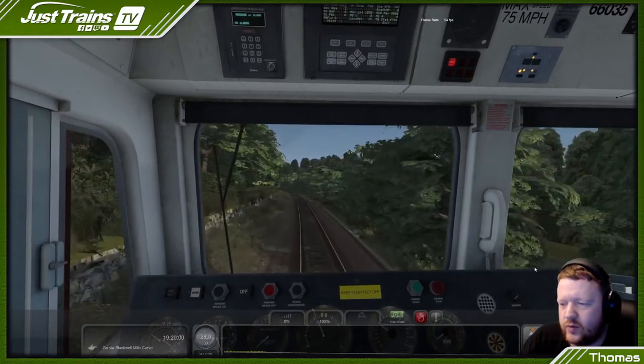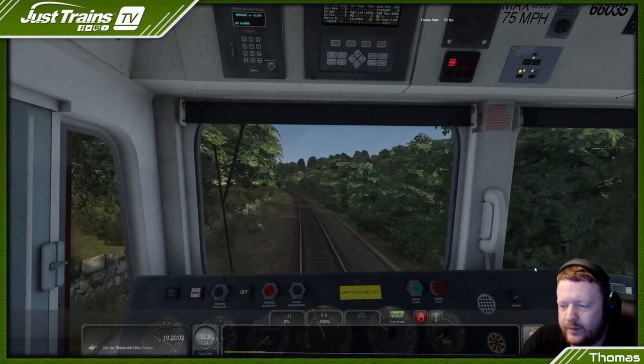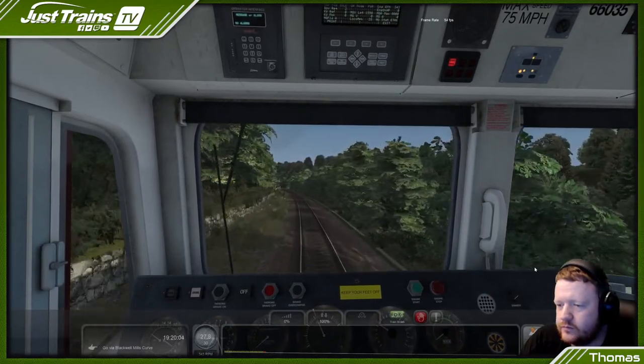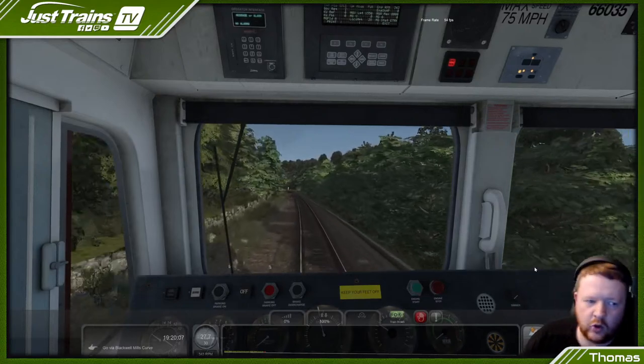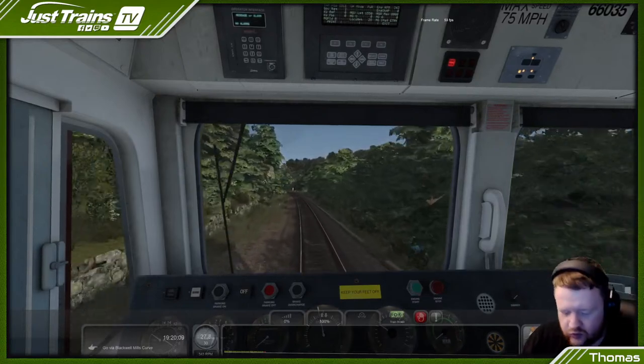It's about 2 miles to the curve at Blackwell Mills. Then we'll loop back on ourselves and head up towards Tunstead.